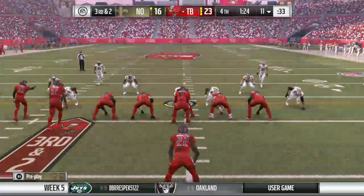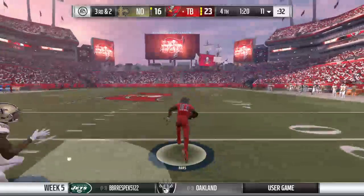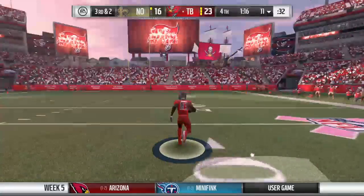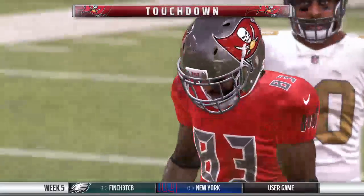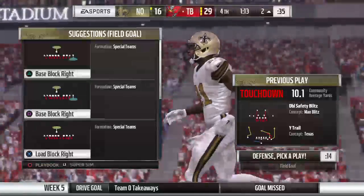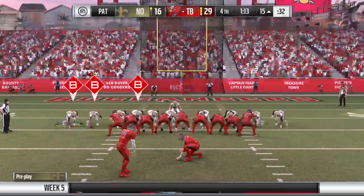Looks like a nickel set here defensively on 3rd and 2. Yeah, maybe expecting a throw. Oh, he's got a man wide open, complete. The 40, 20, 10, 5, touchdown, Tampa Bay. Their dangerous wide receiver, 88 yards. And the Buccaneers here finding a way to stretch their lead.